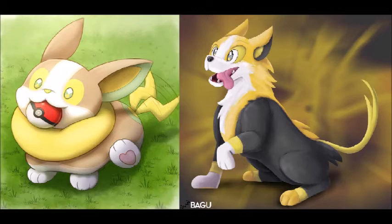Unfortunately, the only part that is different between Boltund and Yamper is the different design. Yamper itself has very short legs, and Boltund has longer ones. Even though they are both electric type Pokemon, it's a very different, unique design. I admit, Yamper is a very cute design of this electric type Pokemon from the Galar region. I think it is actually a very cute Pokemon. But I must admit, the design of the next evolution is completely different compared to Yamper.